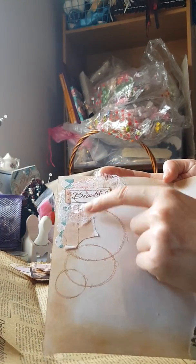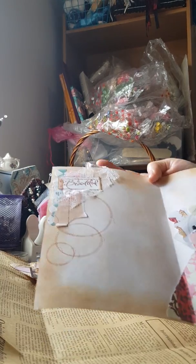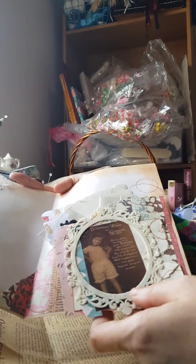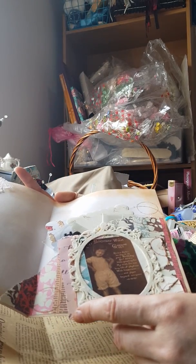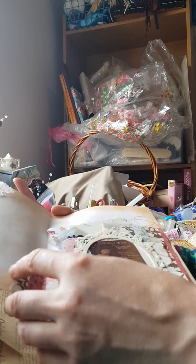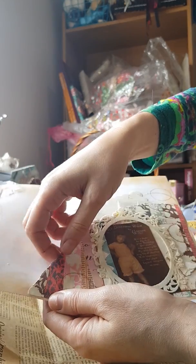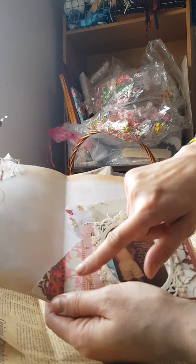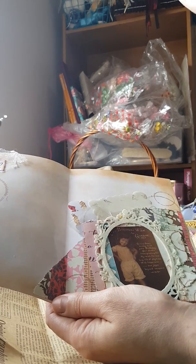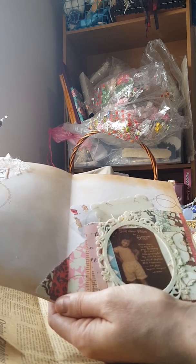Beautiful lace paper. And over here, that is so cute. Very scrumptious looking. Oh wow. That's that wallpaper from Kaisercraft from that Lou something collection. I like that. Or Rory or something.